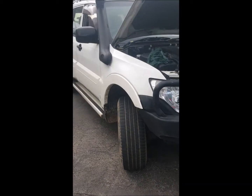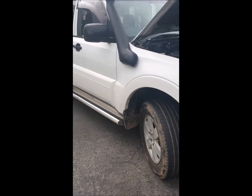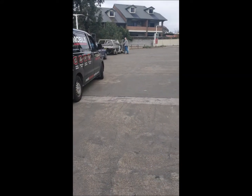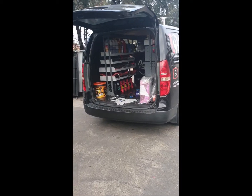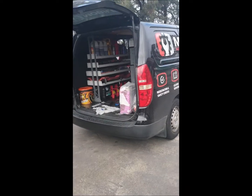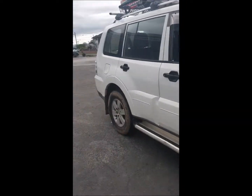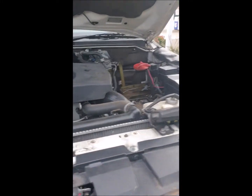So, I'm back here with the Pajero. Last night, coming back from a little bit of a hunting trip, a shooting trip, I wasn't anywhere near my house, but I was just 2 minutes away from my brother's house and his roommate Matt. They're both the mechanics of this mobile auto repairs Sydney. I parked here at this 7-Eleven and came out. We had a look at it last night. We cleaned out the fuel filter.